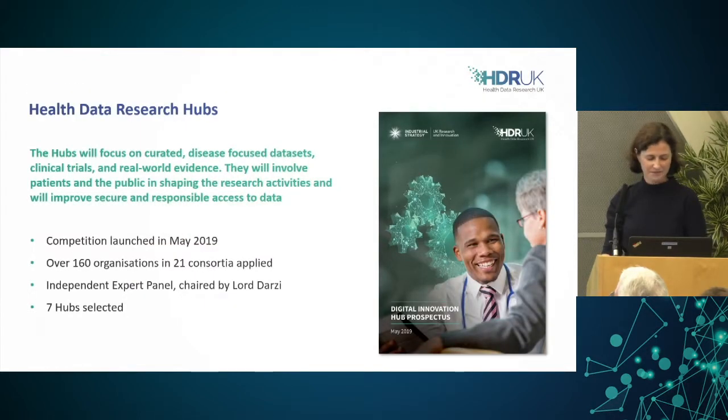And on to the hubs. So the hubs are providing curated disease-focused datasets for clinical trials and real-world evidence. And their competition was launched in May, which many of you are at a launch of that. We're delighted that over 160 organisations across 21 consortia applied. So it was an incredible coming together of different organisations on that.